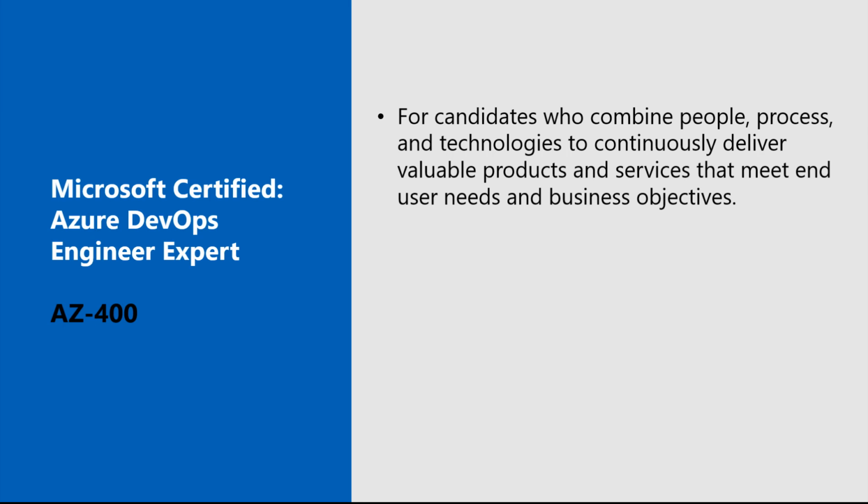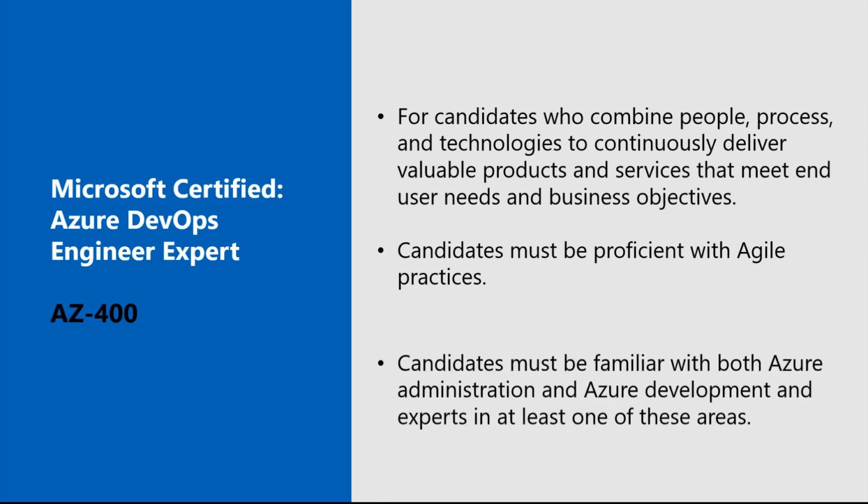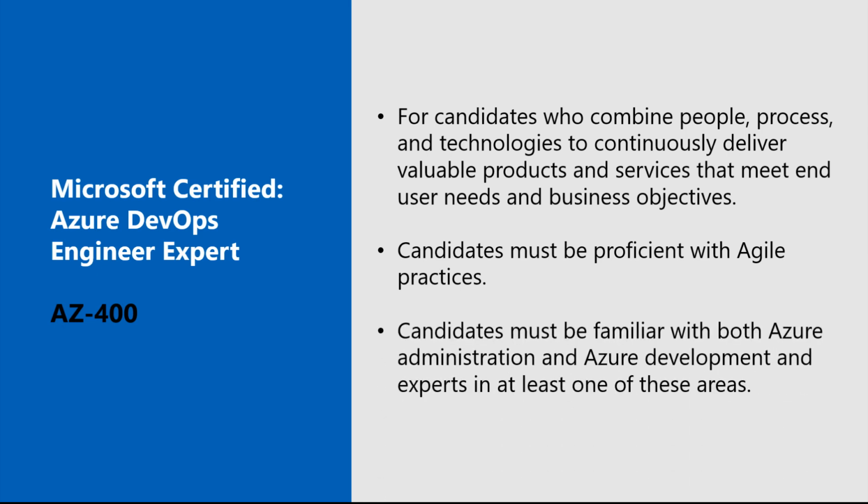Then we have the Microsoft Certified Azure DevOps Engineer Expert exam, AZ-400. This one is for candidates who combine people, process and technologies to continuously deliver valuable products and services that meet end users and business objectives. So basically, you know how to do DevOps. Candidates must be proficient in agile practices, and candidates must be familiar with both Azure Administration and Azure Development, and be experts in at least one of these areas.